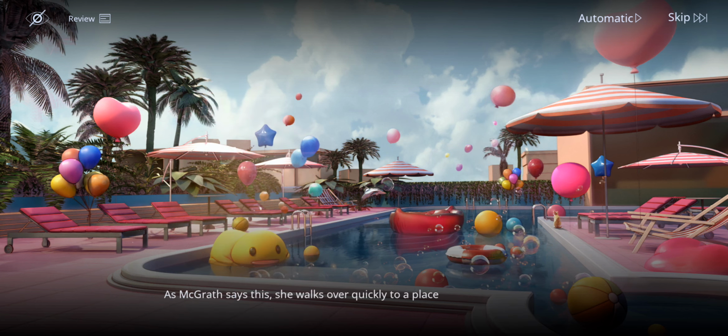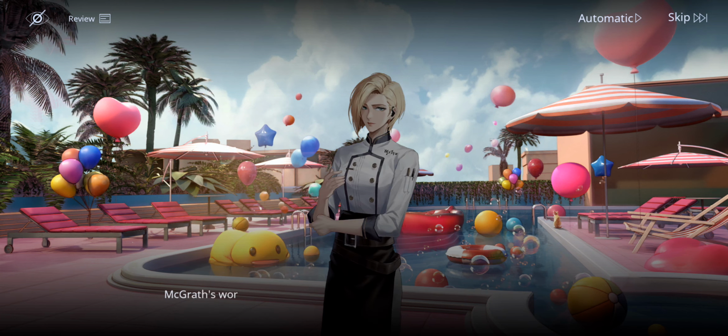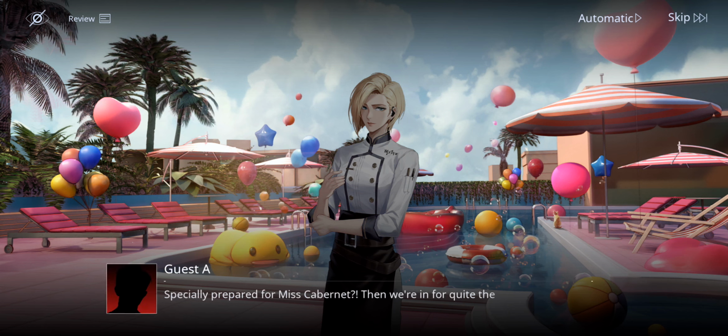As Margaret says this, she walks over quickly to a place where everyone can see her. That's why the most exciting part of this party will be the dinner banquet. I prepared it specially for Miss Cabernet. Margaret's words make the entire restaurant buzz with excitement. Specially prepared for Miss Cabernet? Then we're in for quite the treat, aren't we?